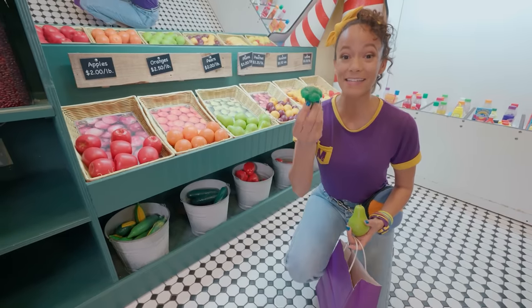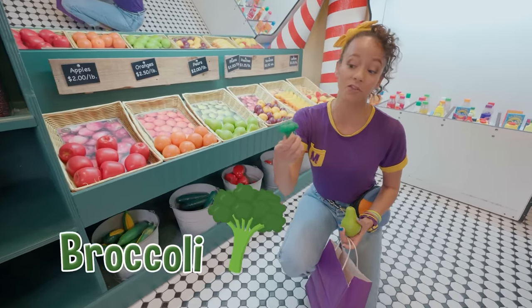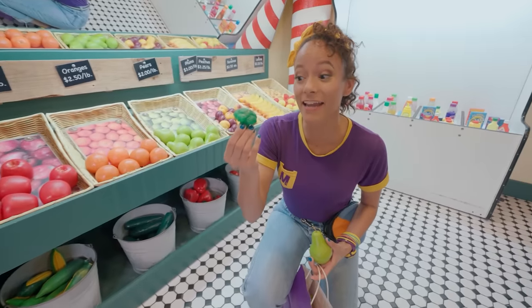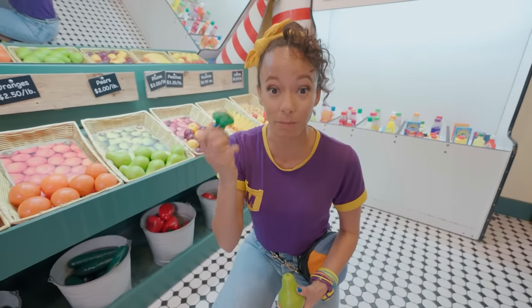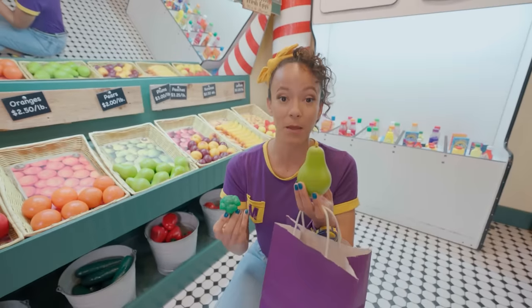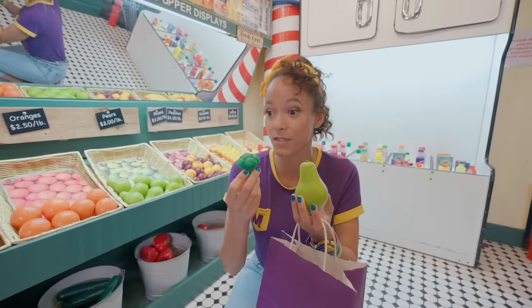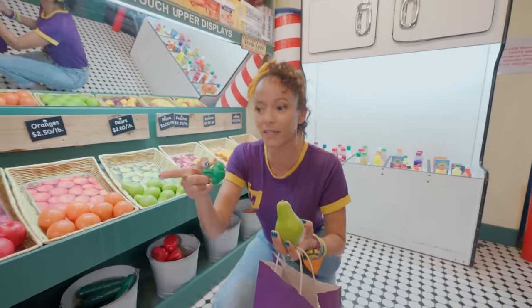Do you know what this is? It's broccoli, a really healthy vegetable. Full of vitamin K and calcium. It's good for your bones. It makes you nice and strong. Cool. A pear and broccoli. Two green healthy foods. Whoa, look over here.